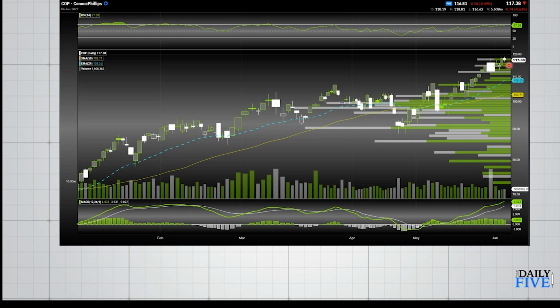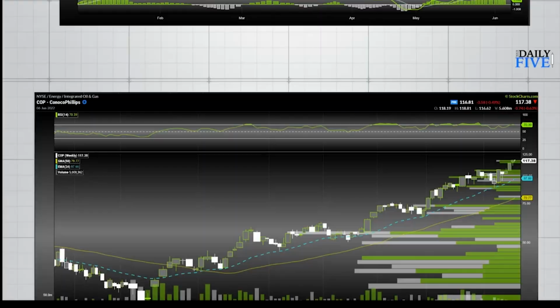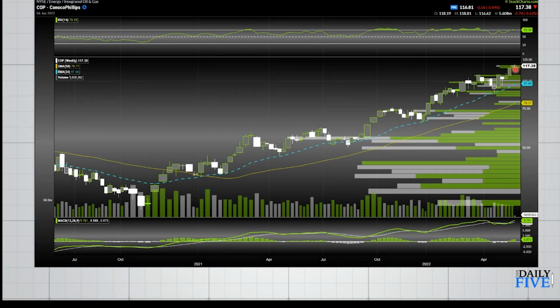Let's look at it on the weekly chart. So right here on the weekly chart, you can see we do have a bit of selling up here and a potential for it to come back down. But at the moment, we are not seeing any sort of slowdown from the industry. People are back to work. People are driving for the summer. We just had Memorial Day, and people are out there on the move.